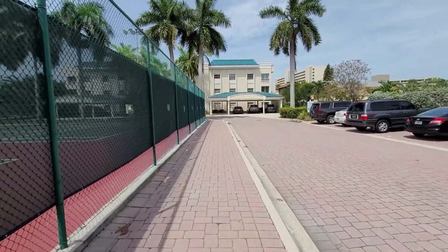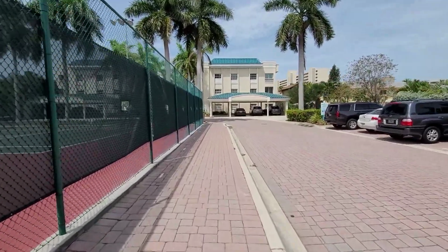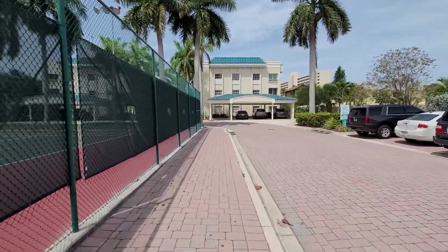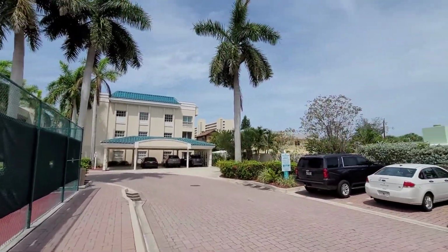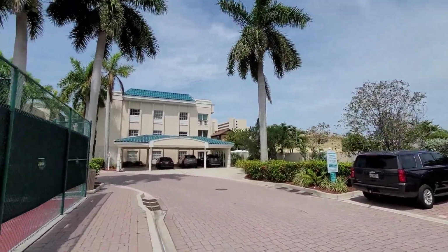So this would be the main entrance as you're coming in. You have the Surf and Racket Club over there.